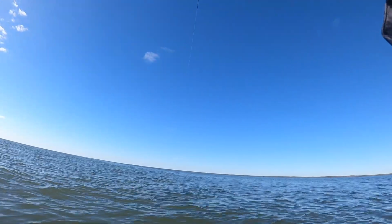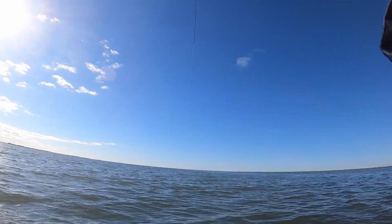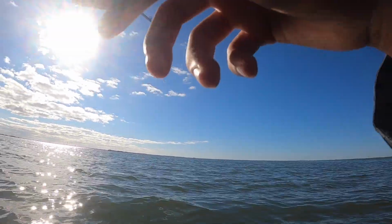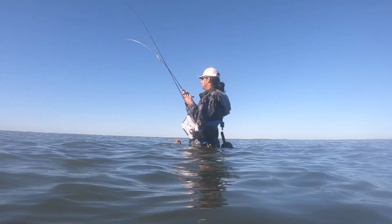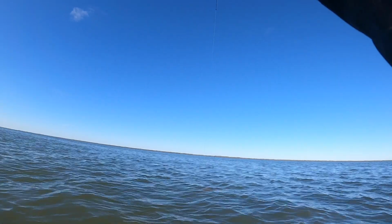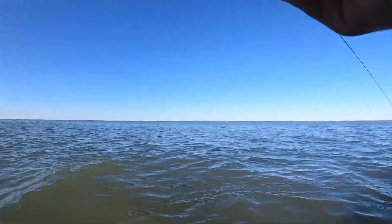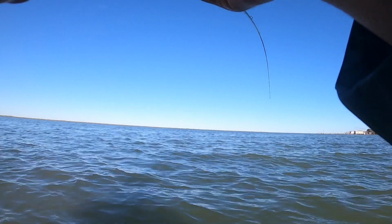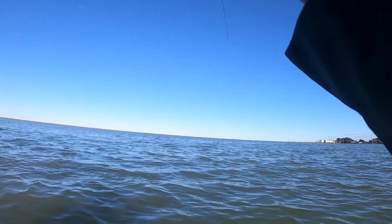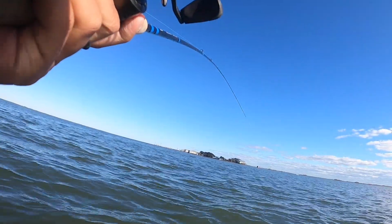Laying down. Shaking his head underneath though. Come on, come on, baby. What are you? Redfish? Yeah, red. Redfish. Good one, jeez. Not what we're looking for, but still a fun fight.